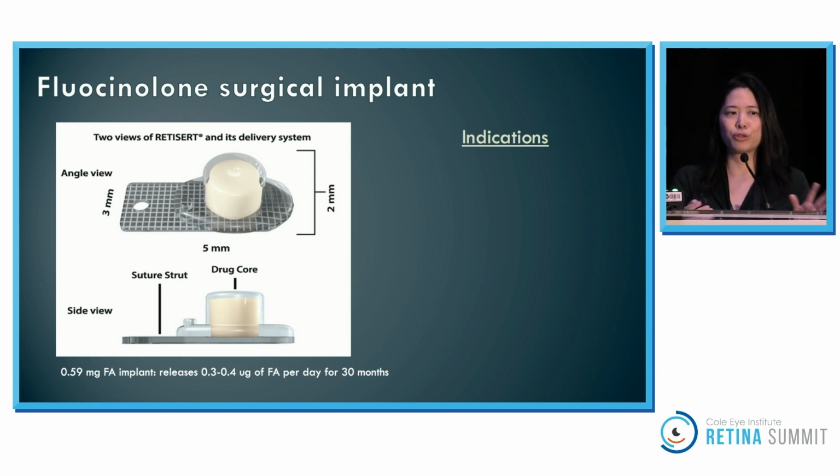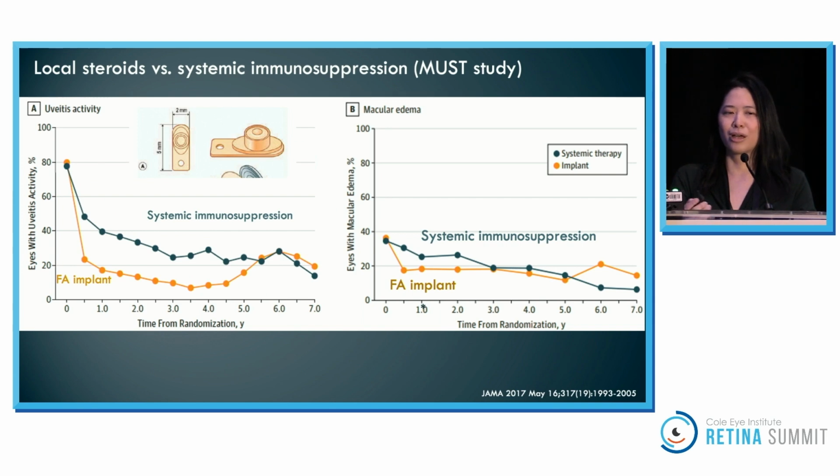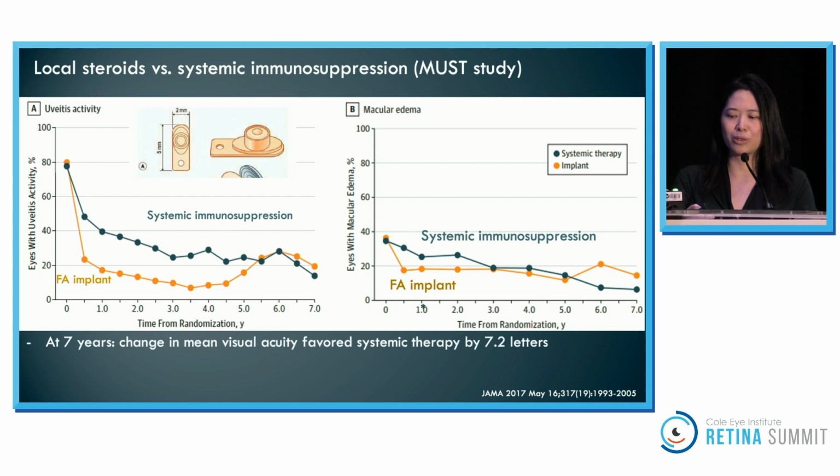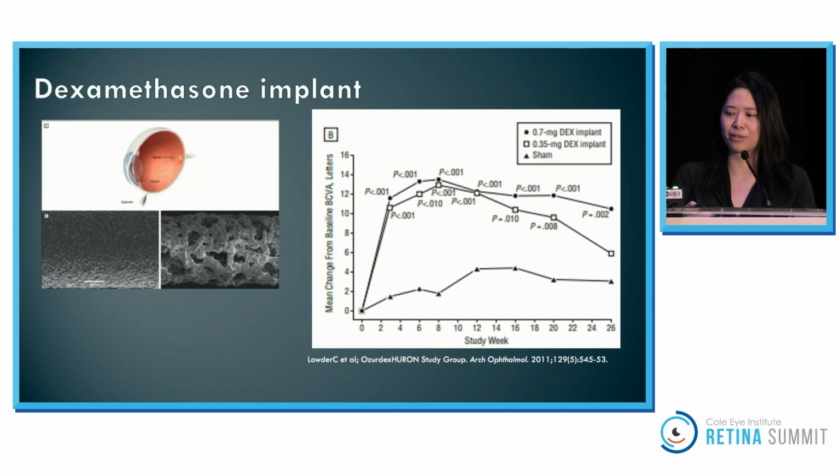The tried and true fluocinolone surgical implant still has indications for its use. The MUST 7-year study showed that you get better and faster, more complete control of inflammation using the steroid implant. But by 7 years, when the implant has expired, of course, systemic immunosuppression does a little better in terms of visual acuity. So the implant has its benefits, but that comes at the cost of glaucoma surgery and cataract surgery, of course. Those are pretty high rates.